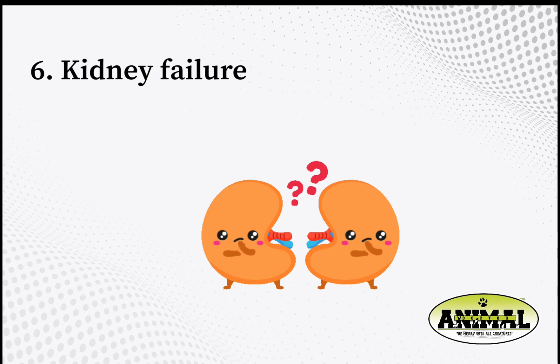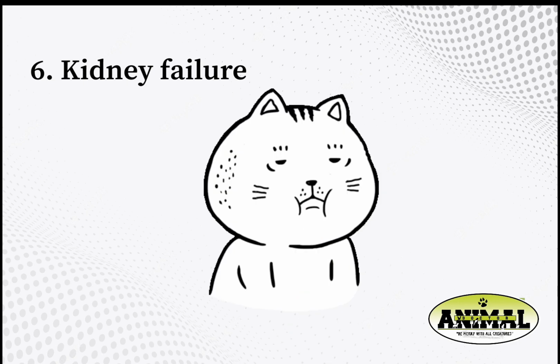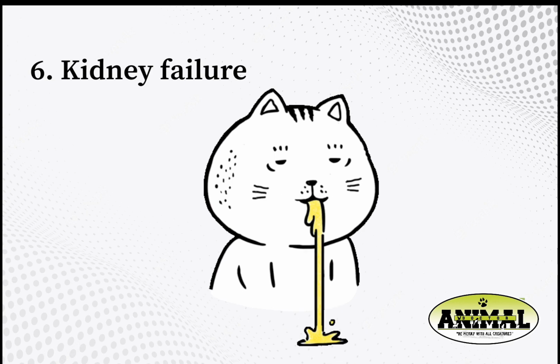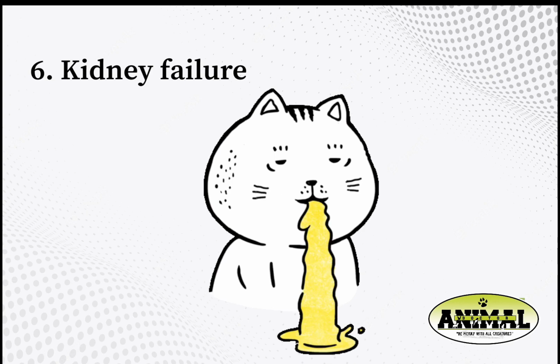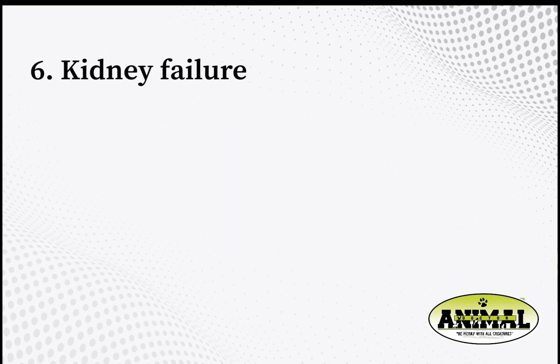Number 6, kidney failure. Vomiting is actually one of the most common signs that can be observed in patients with kidney failure. When your pet's kidney fails, toxins such as ammonia and nitrogen can build up in their bodies. This will result in nausea and decreased appetite along with vomiting.